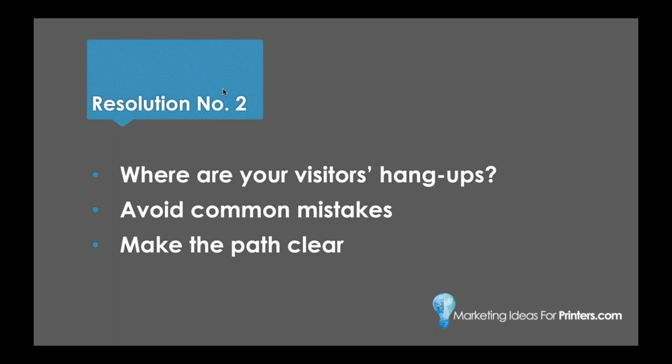Lastly, for fresh eyes on your homepage, make the path clear. What do you want your visitor to do once they get to your site? If you want them to call you for an estimate, make sure that is your call to action and it's on your sliders and around your site. If you want them to start designing online, then Design Edit, or your design software, should be in your sliders or on your call out there.